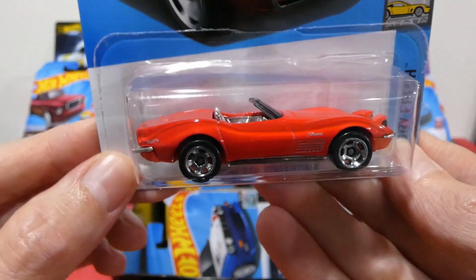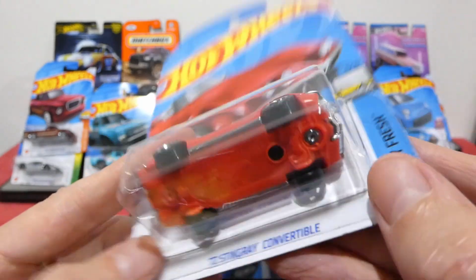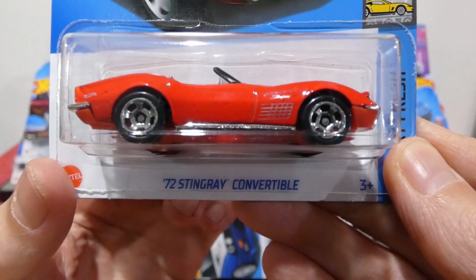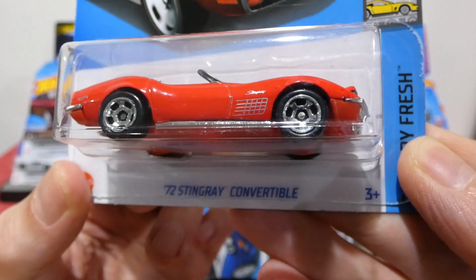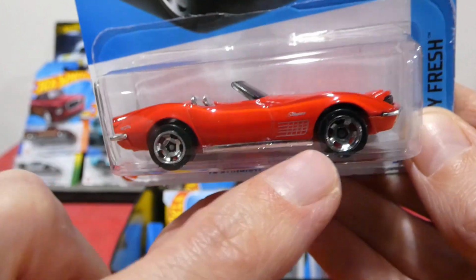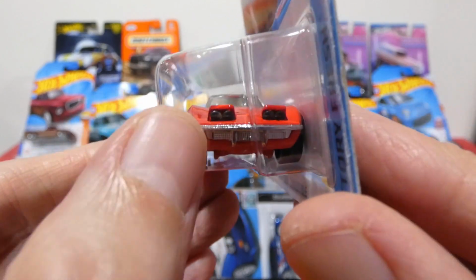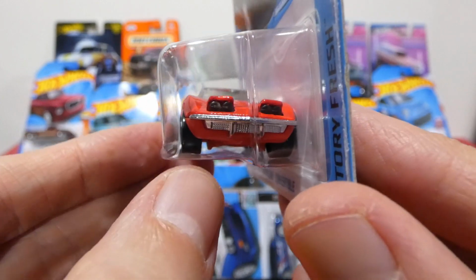I love the car itself, but because it has this little part you put the light into, it just makes it 100 times better. Beautiful 72 Stingray convertible, beautiful red color, nice wheels in chrome. It's got the chrome panel on the side there. Nice headlights on the front there, which, as I said, are a lensed piece, so once you're shining your light through there, it all lights up.